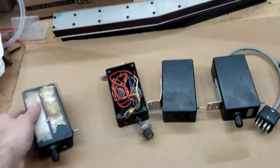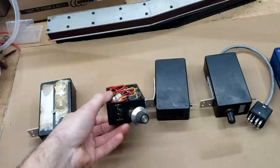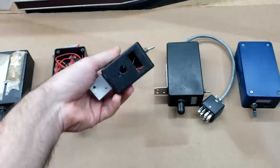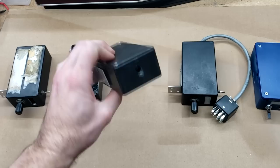And this one, most of the circuitry is still there. Again, the bar is missing. You can see the switch is missing. Some chips back there and whatnot. But then we have this one. Circuitry is inside of here, but it's missing the rheostat and the bar graph and the output wire.